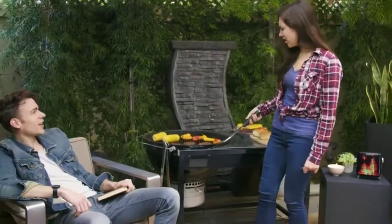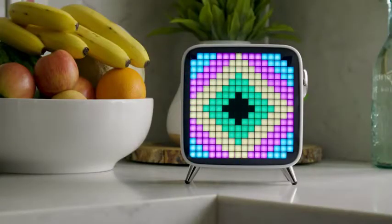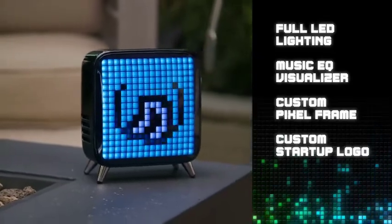Don't just listen to your music, experience it with Tivoo-Max, a better kind of Bluetooth speaker that connects your world and showcases your style on top of earth-moving sound.